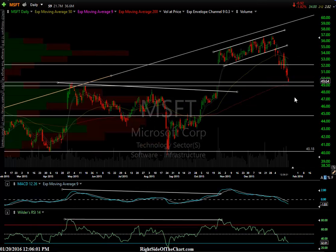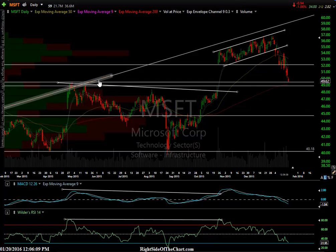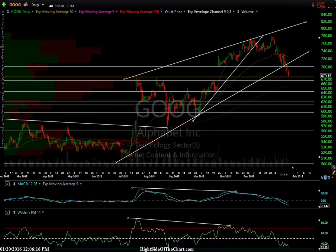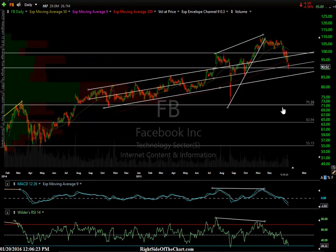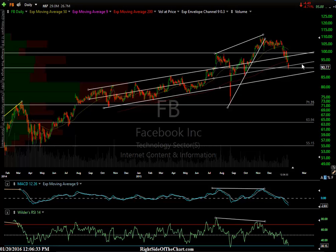There's Microsoft at support, and we have this reaction high back here. Microsoft actually has this support zone defined by this reaction high and this reaction high. And we're at the top of that support zone now. So there's, what is that, 3 so far, the top 3 components. I already showed you Google. That's just the other share class. So there's Google at support. Facebook. Yeah, I have a support line here. I've had that one for a while. I would refer to that as moderate support. And the uptrend line is just the midpoint of this ascending price channel that it traded in back here.